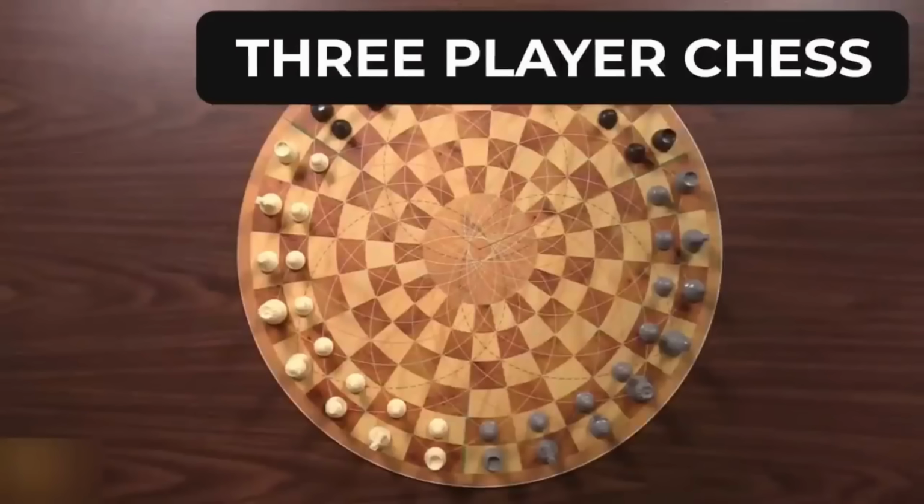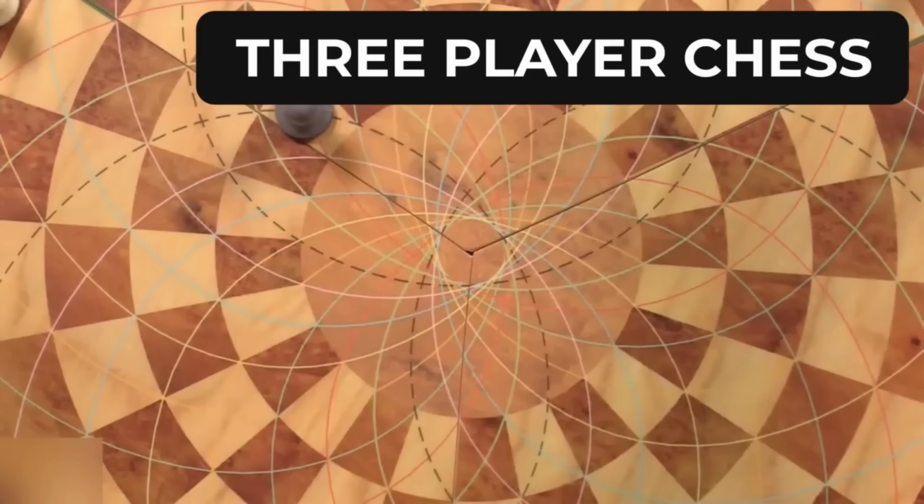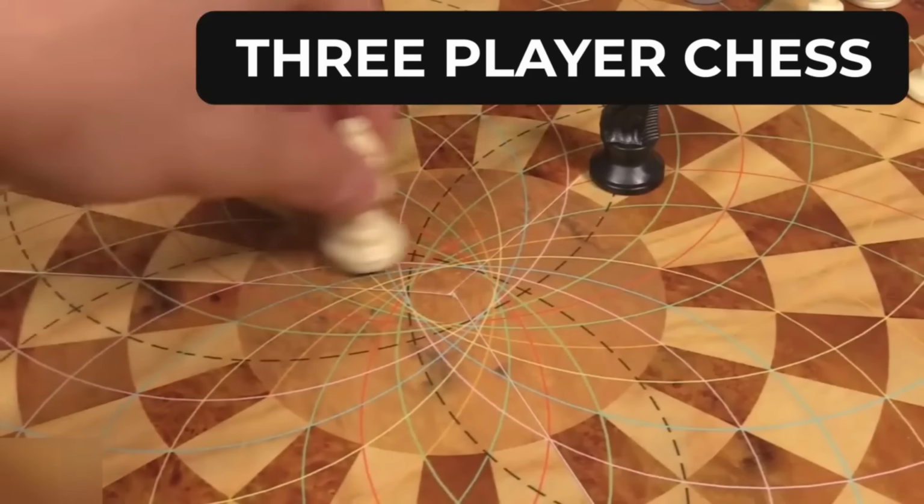Three-player chess is strategy squared. You don't just think about one opponent, you think about two. Quick alliances, inevitable betrayals, and moves where attacking could be suicidal.